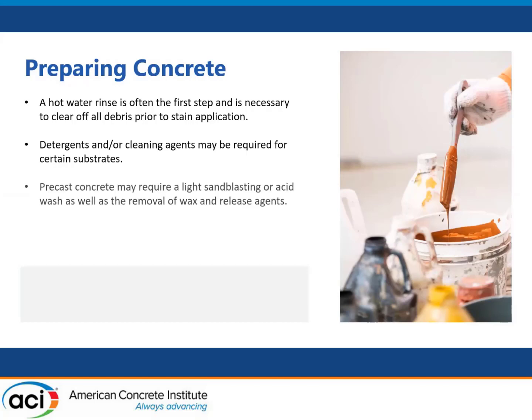And then we are getting into precast concrete, which a lot of times we need a light sandblast or acid wash to remove the wax and release agents. Again, anything that'll block the absorbency of our product is not good for longevity.